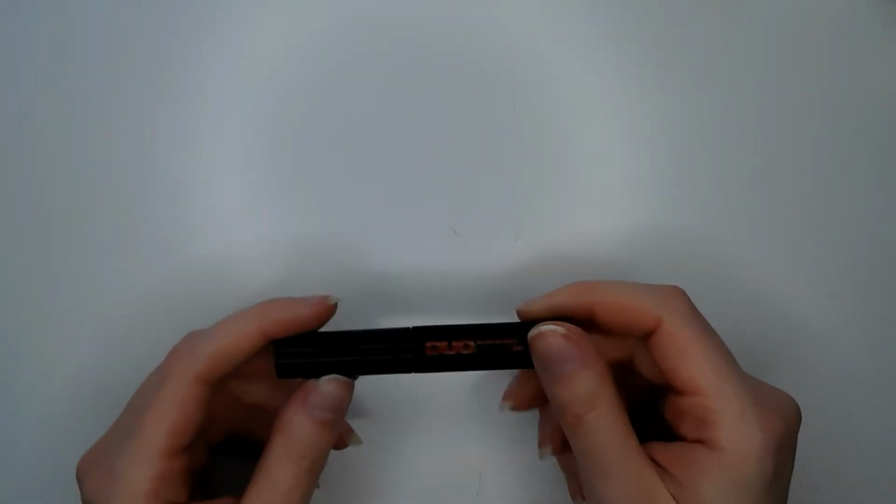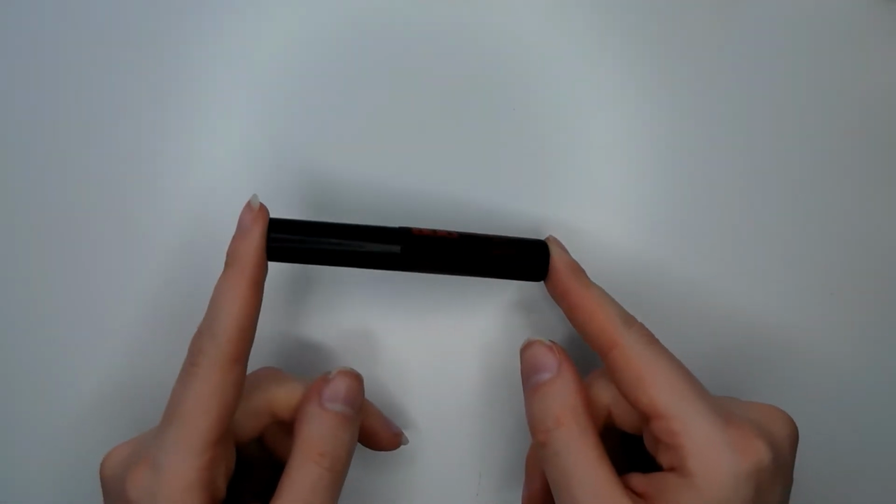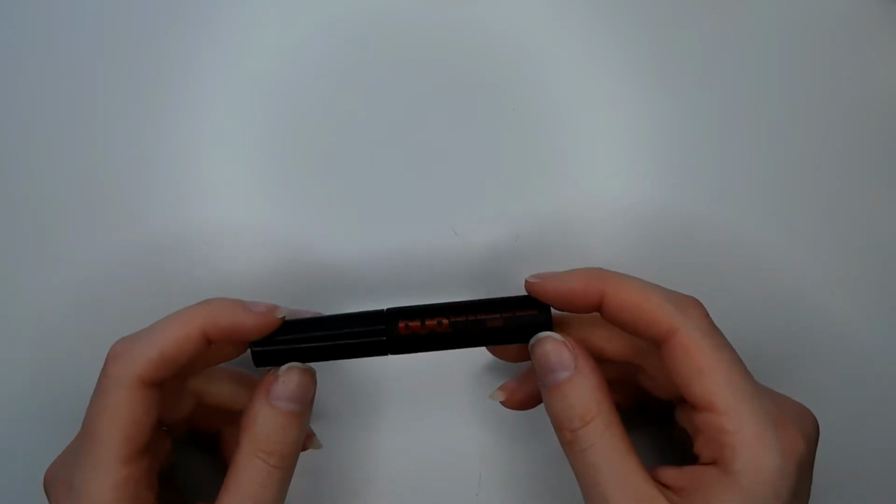And for lash glues, I only have one. This is the Duo Dark Brush On Adhesive. I'm not going to be able to use that up. I think I'm giving up on false lashes, but in case I want to wear them, I have it.